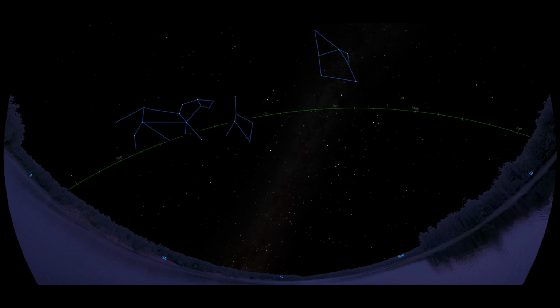To the right of Cancer, we find Gemini the Twins. This constellation is one of the easier ones to see, as it is composed of fairly bright stars that make up their heads, arms, bodies, and legs. The two brightest stars in this constellation are the twin brothers' heads, Pollux on the left and Castor on the right.